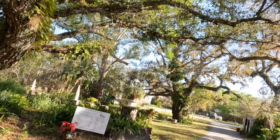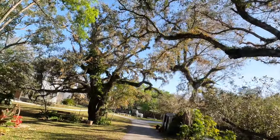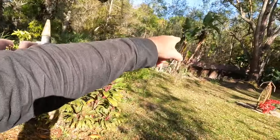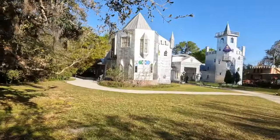I just love all these live oaks, man. The way they just crisscross and squiggle across the ceiling. And look at here, the wall all built with blocks. Look at that bicycle, Scott. Man. So there it is, the castle.